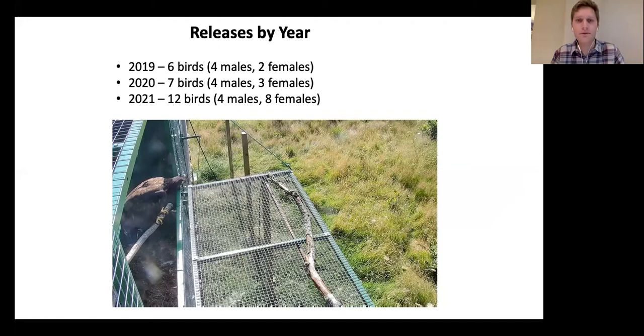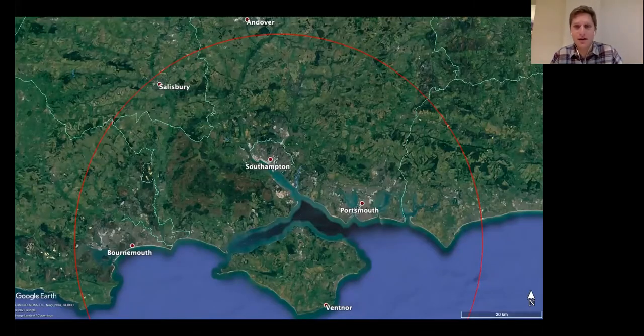So four males and eight females. And all were successfully released. And as I say, our initial aim is that a population of 6 to 8 pairs will become established in that core area. So you're talking about 50 kilometers from the release site on the Isle of Wight. That takes in places like Poole Harbour in Dorset, and also the New Forest. So that's where we think the initial pairs will settle.